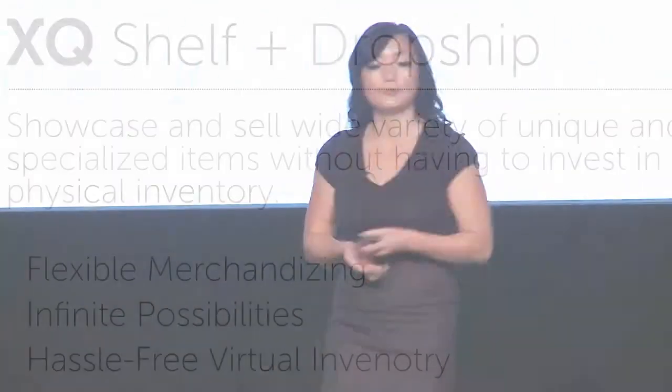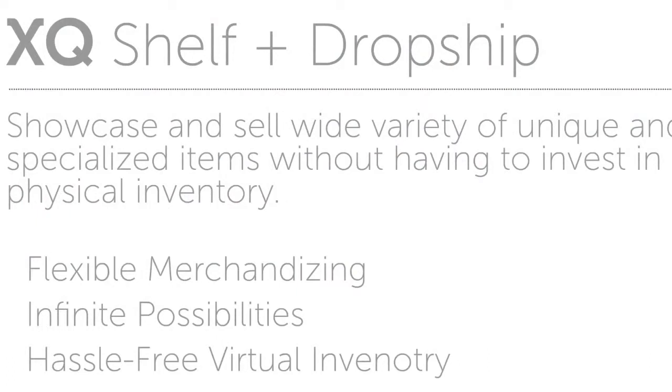Something that we're really excited about here at IQ Metrics is the idea of selling virtual inventory and marrying that with the benefits of interacting with real product and real people in store. Retailers today are already selling virtual inventory online through websites, but what if you could sell virtual inventory in your store? Which brings us to our latest XQ interactive retail product, XQ Shelf with Dropship.